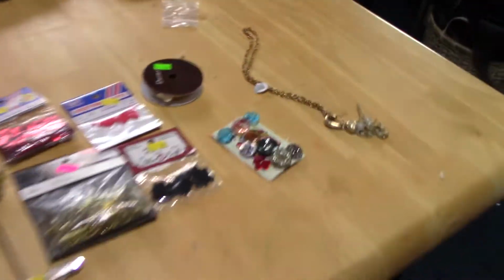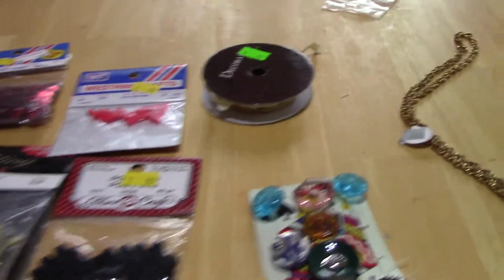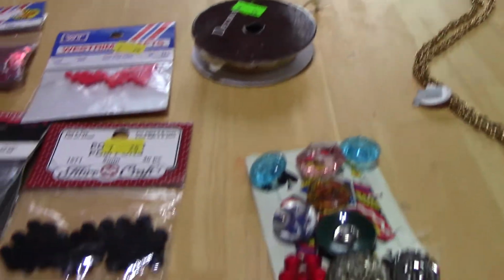But the fun stuff's over here. If you got a glimpse of my messy floor, I apologize. I've got a cat dragging stuff around.